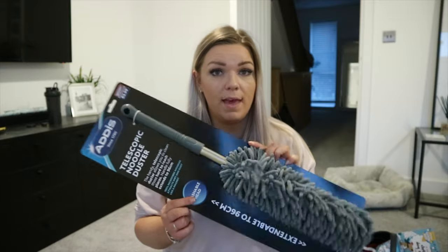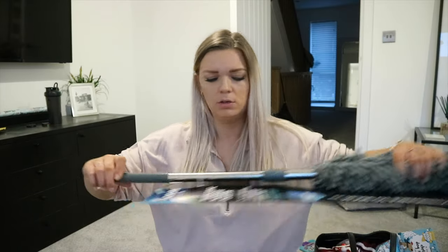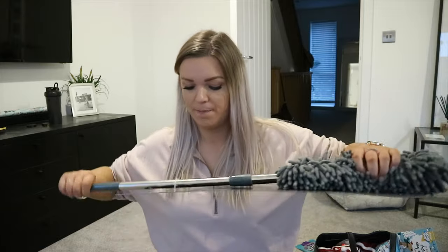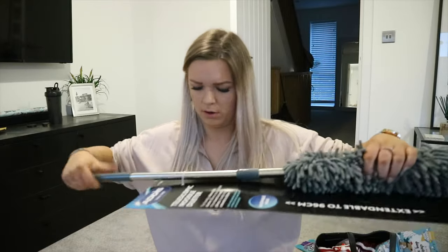Right, first up, I did pick up this. So I filmed this when I was in the store, and I said that I have a duster at the moment, which is a really crappy little weird stringy one. So this was only £4, and is it Addis, that brand? And it's a telescopic one. So I thought that'd be really cool. It's got like microfibre doodads on. Oh God, I can't, there we go.